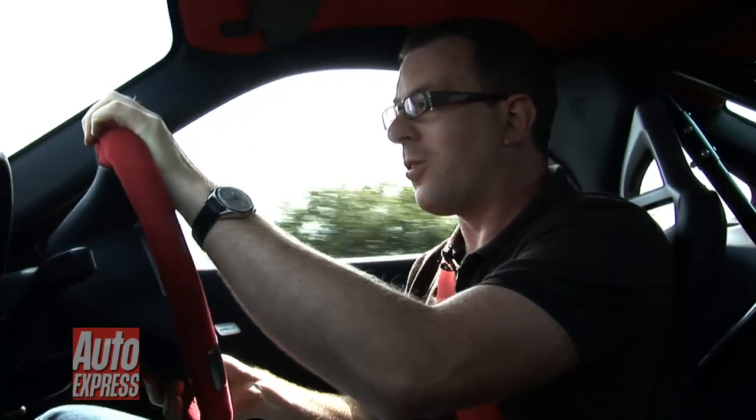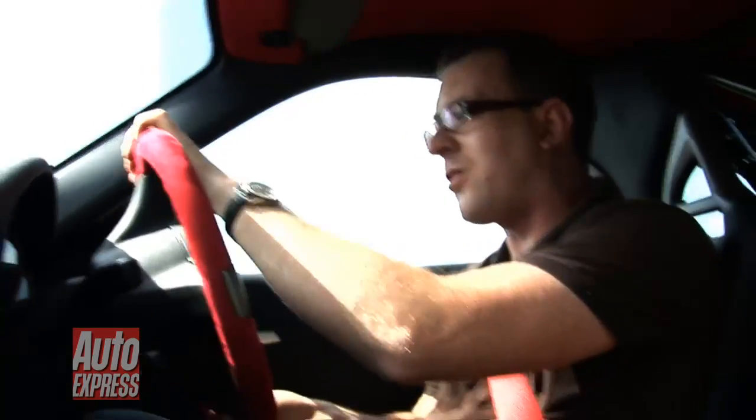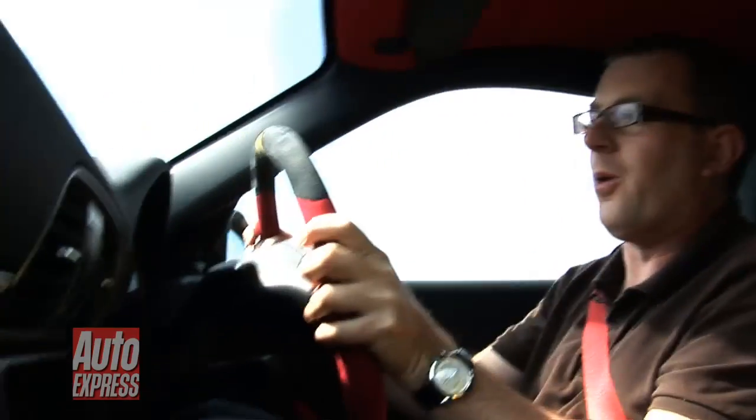It's so fast it just feels like someone's grabbed the scenery and pulled the scenery back over your head. Once the turbo kicks in and the peak torque comes in as low as 2,500 revs, the rate of acceleration is just phenomenal.